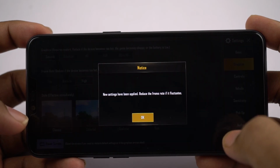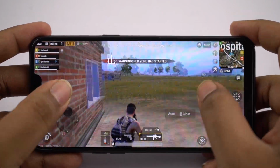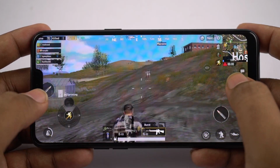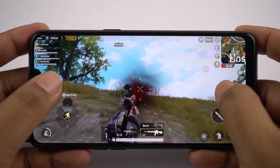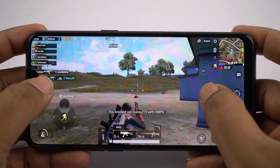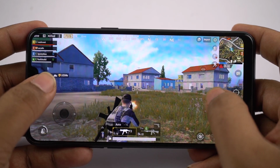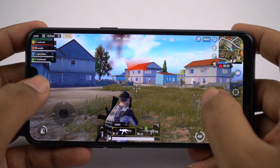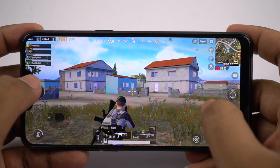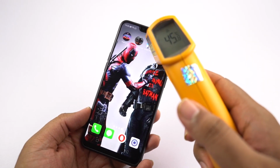Now after playing this game for about 10 minutes, I changed the graphics settings to smooth at high frame rate. Now this is how the game looks. There is still a tiny bit of lag, but overall the game is much more playable. Now you can enjoy this game in these graphics settings. So guys, I played this game for about 20 minutes overall.